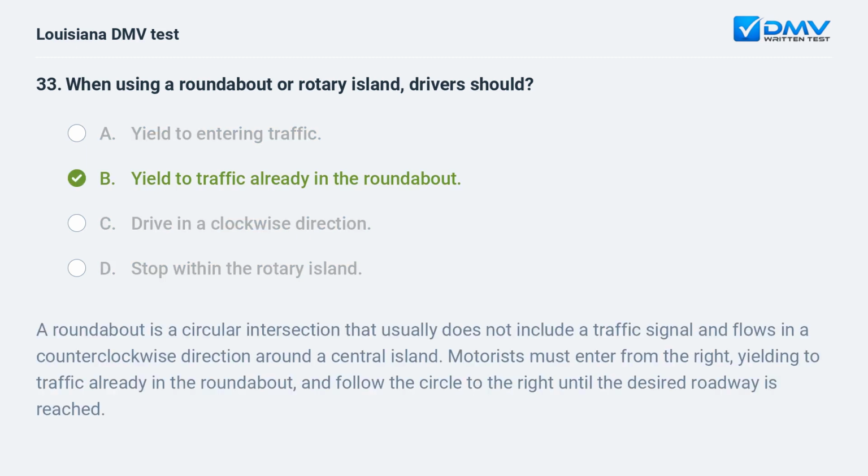B. Yield to traffic already in the roundabout. A roundabout is a circular intersection that usually does not include a traffic signal and flows in a counterclockwise direction around a central island. Motorists must enter from the right, yielding to traffic already in the roundabout, and follow the circle to the right until the desired roadway is reached.